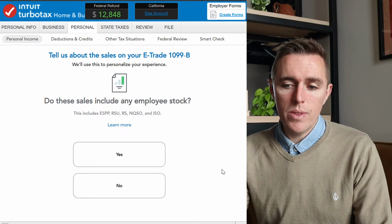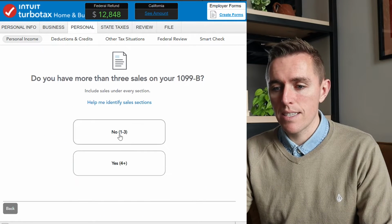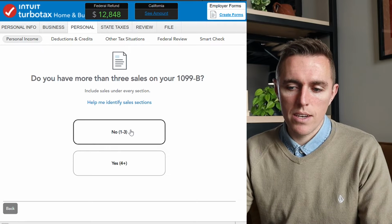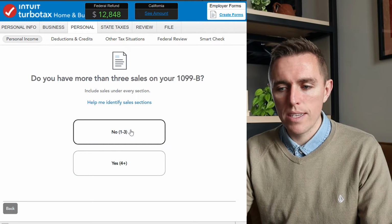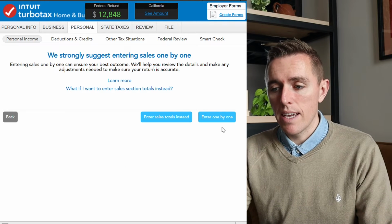Now it asks, do these sales include any employee stock? And the very first thing it mentions is ESPPs. Yes, that is applicable in this case. And in this case, we're just going to say no, there are no more than 3 sales on the 1099-B. We'll just keep it simple and hit continue, and we'll enter these in one by one.